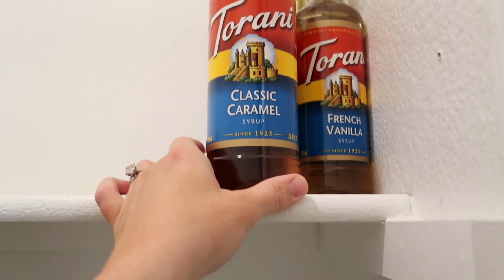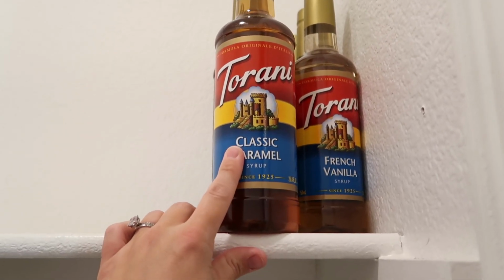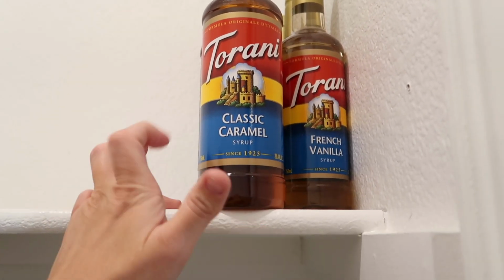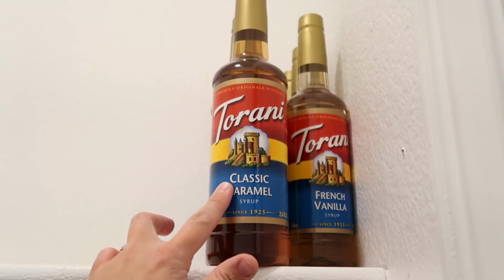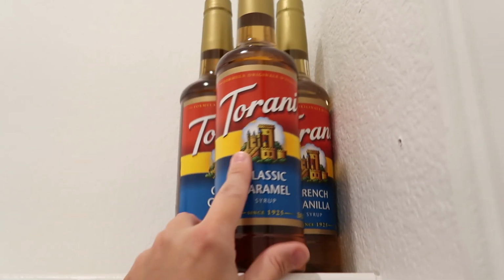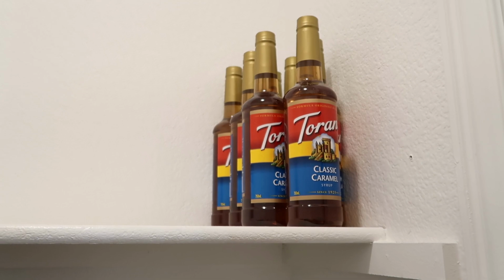And this is just the syrup that we put in our coffee. I have some of the sugar-free one as well, but this one, my husband can't have sugar-free. So when we have our regular iced coffees or flavored coffees or any of our lattes, this is what we use. So those are the 2 flavors we currently have in there.